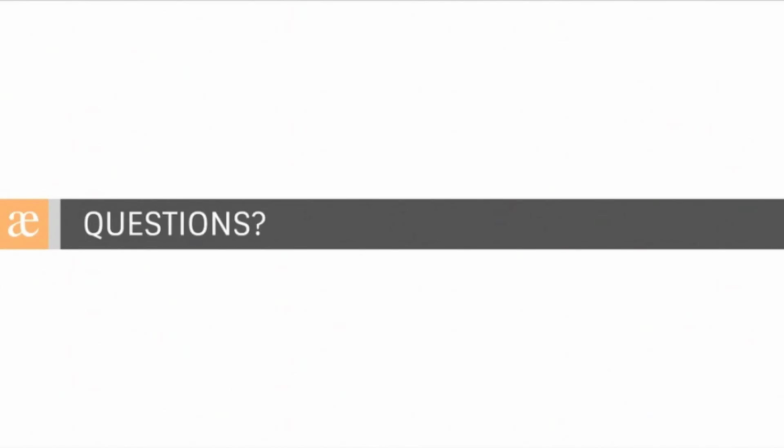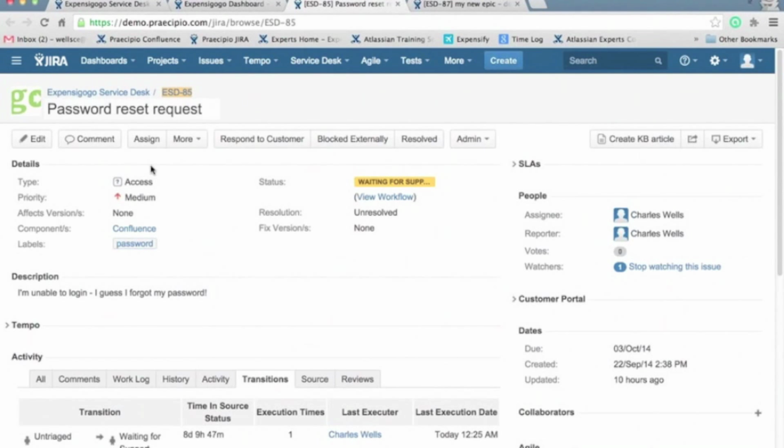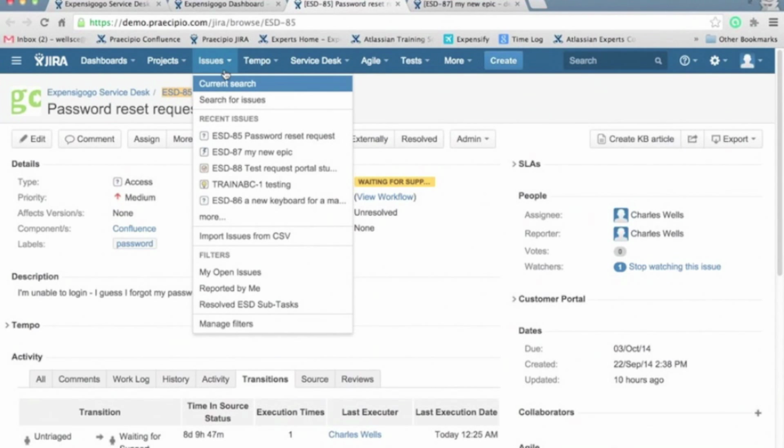So we have another question. Can you show us how to change issue types? Sure. So let me try to get out of Keynote again. Okay. So I'm looking at a particular issue here, ESD 85. So currently this is an access issue type. Maybe I created this one incorrectly, right? And I want to switch the issue type.